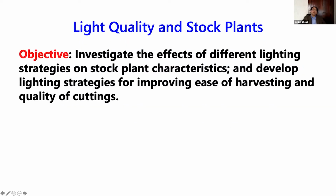So I'm going to present two parts, because we have two objectives. In the first part, I'm going to talk about how to use light quality to produce stock plants for cutting harvest. With cutting harvest, you want as many cuttings as possible and good quality cuttings. The industry is moving towards machine harvest because labor can be expensive. To reduce growth regulator usage, light quality is a great tool for this.